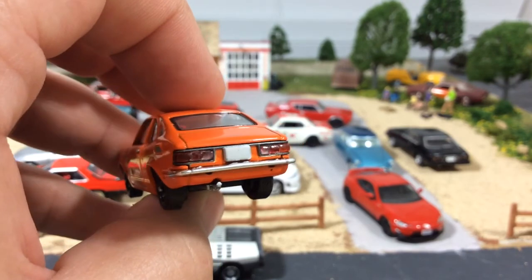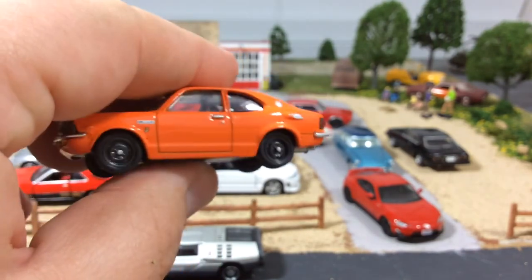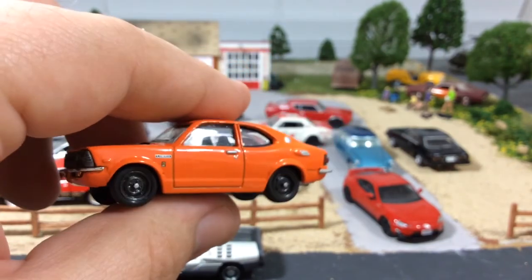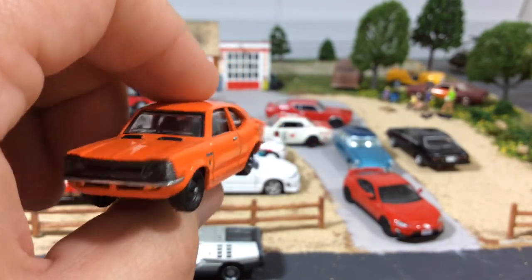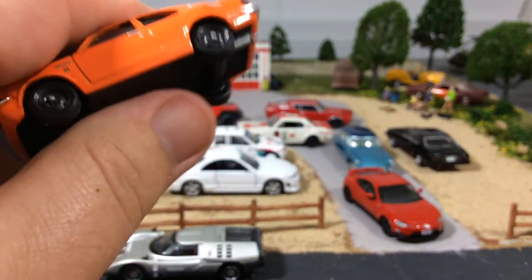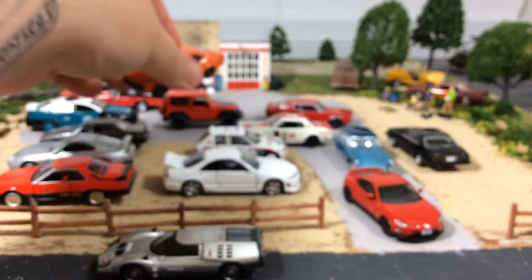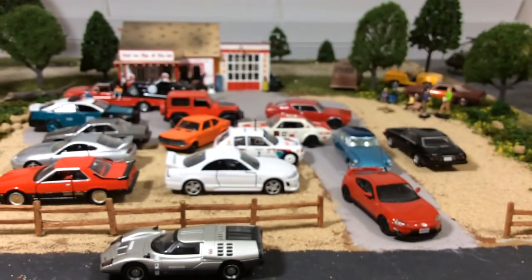I know a lot of you patriots out there might be getting sick of this stuff, saying, I want American muscle. Just go back a couple months. I have tons and tons of that. And I enjoy all of that. I do. But this stuff is so much harder to find, and it's just so cool that right now this is the part of my collection I'm building.